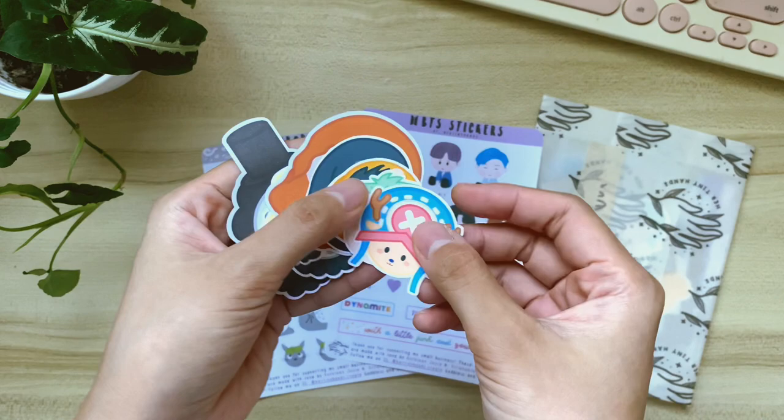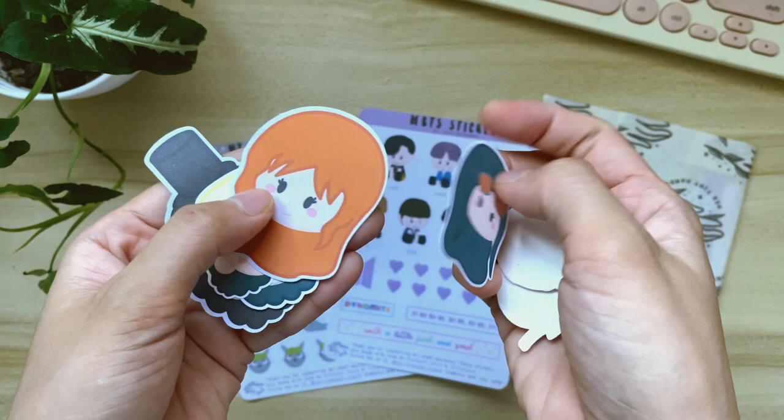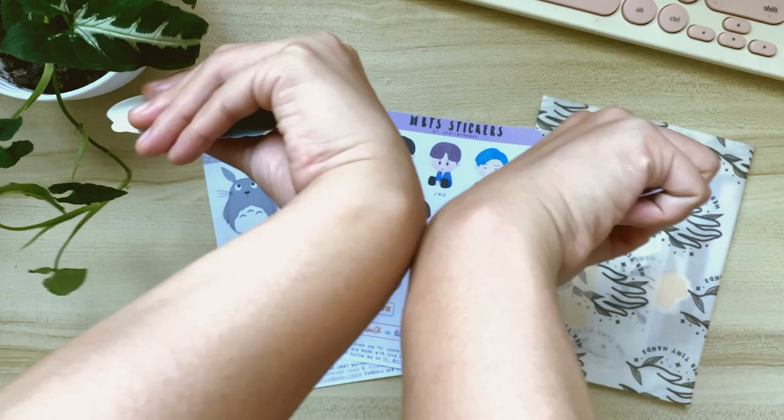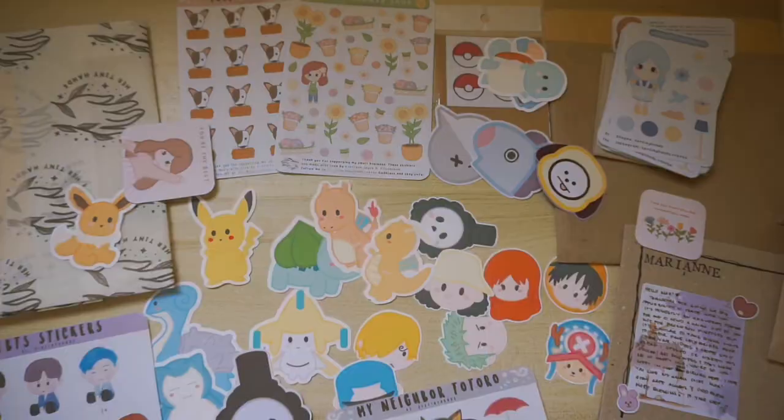So thank you so much, Joyce. Tony Tony Chopper. Zoro. Luffy. Robin. Nami. Usopp. Brook. Yo-ho-ho-ho. Franky. Yeah, you guys know this if you watch One Piece or read the manga. And Sanji. Everything's so cute.